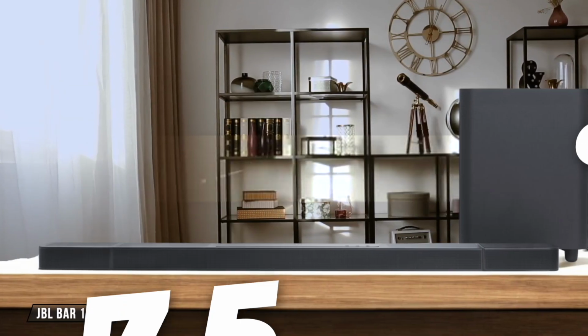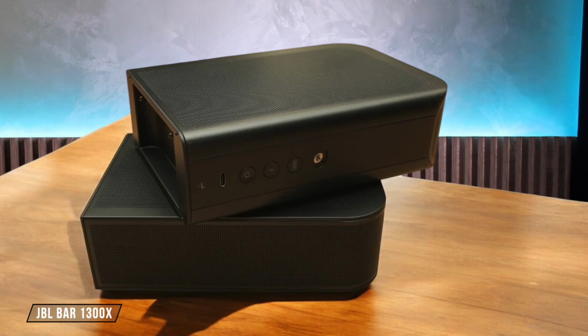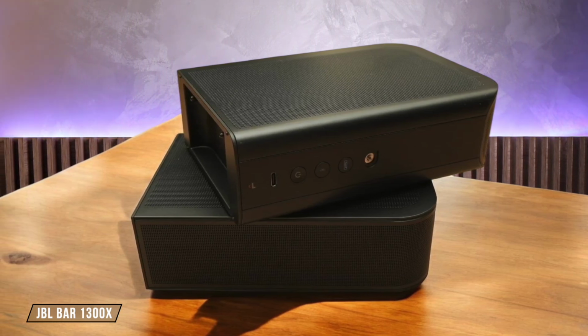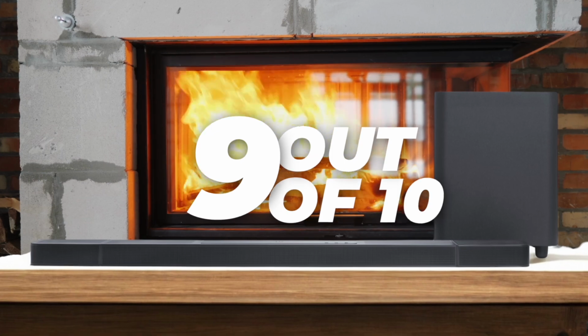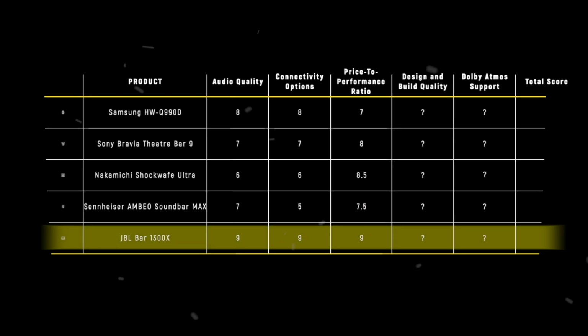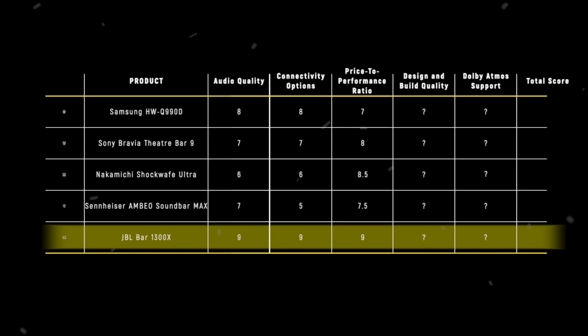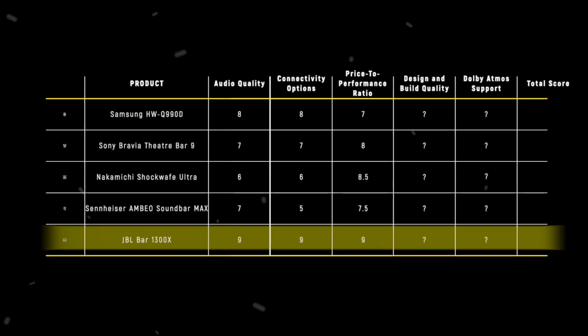The JBL Bar 1300X stands out with its innovative detachable surround speakers that double as portable Bluetooth speakers, and while it demands a premium price, the feature set and performance justify every penny. After extensive testing, I'd rate it 9 out of 10. The JBL Bar 1300X takes the crown with 9 points in this category, offering unmatched versatility with its portable surrounds and delivering flagship performance that actually feels worth the investment.